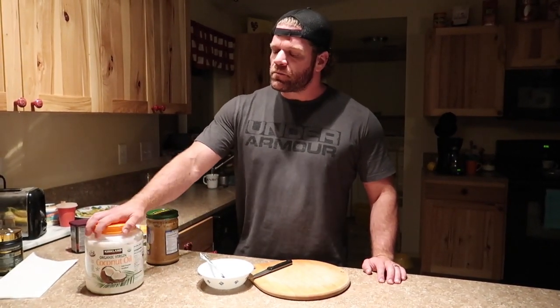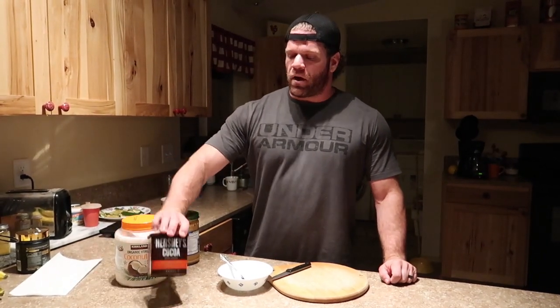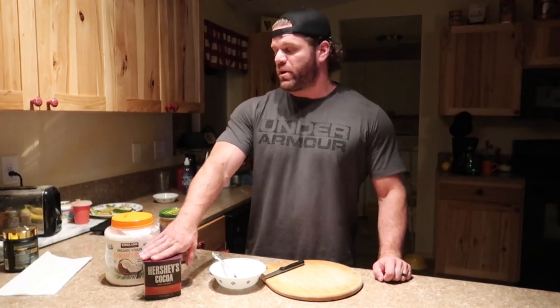Coconut oil. That way I don't have to use quite as much peanut butter, I can use some of that as coconut oil. That tends to make it a little sweeter in my opinion, even though we're not adding sugar. And then cocoa powder. I know what Hershey's company does to the rainforest, but the other stuff's very expensive and this stuff tends to fit my budget and lifestyle a little easier. So let's begin, shall we?